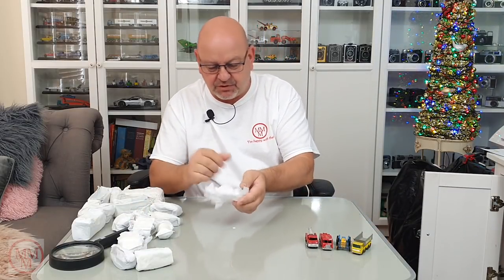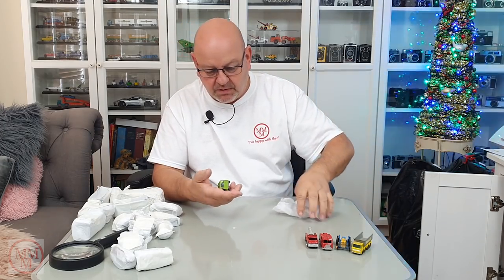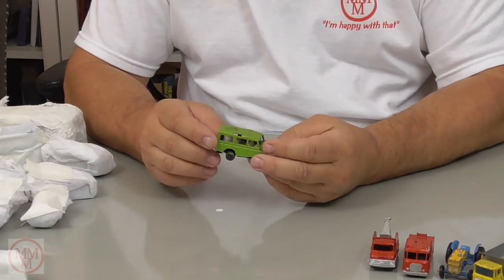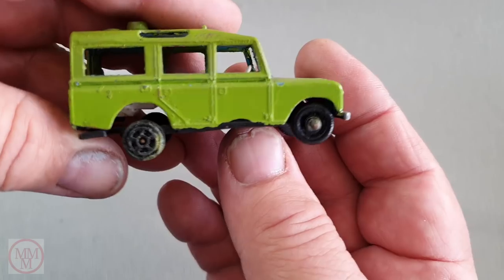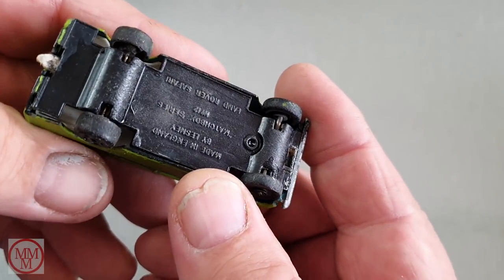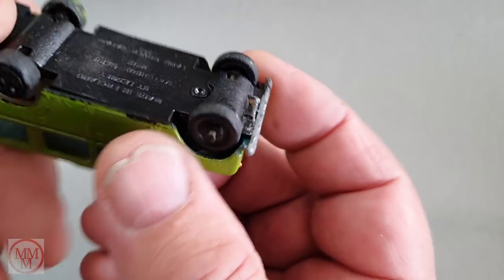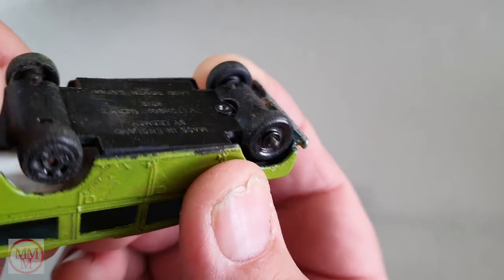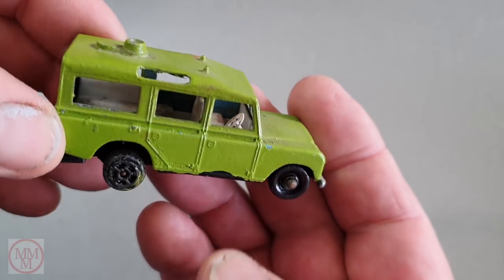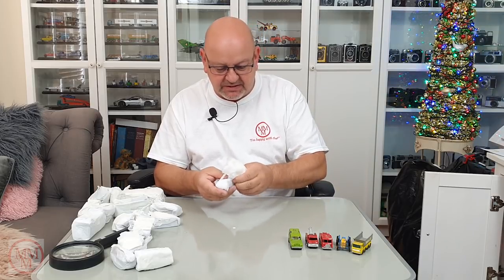Next up, I'm rushing through them. Got more prezzies to go. What have we got here? Oh no, this is a weird one. Look at that. That is very strange. It's a Land Rover, obviously, but it's got real wheels on the front and Superfast on the back. Now, how weird is that? Very weird, I hear you say. I've never seen anything like it in my life. So, someone's obviously a bit of a hobbyist here, and they're doing their best to do these things up.